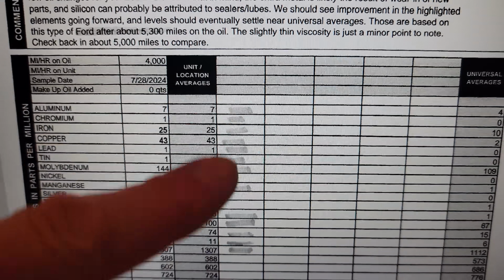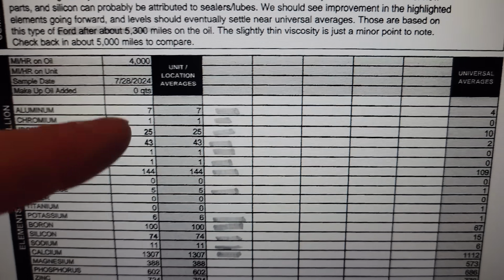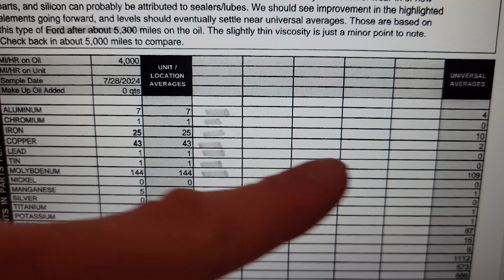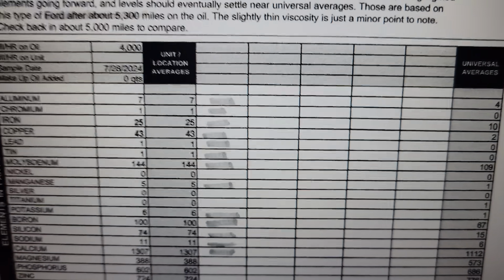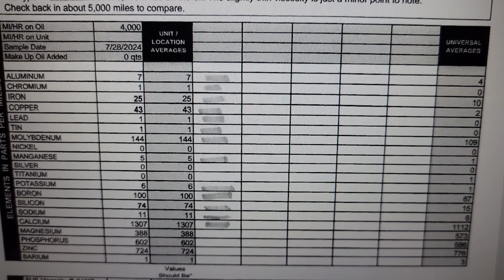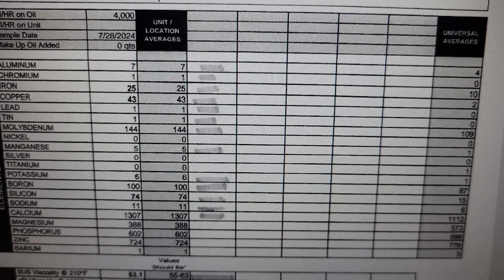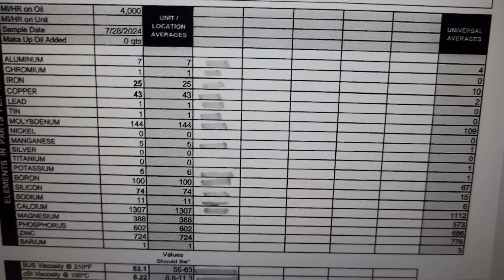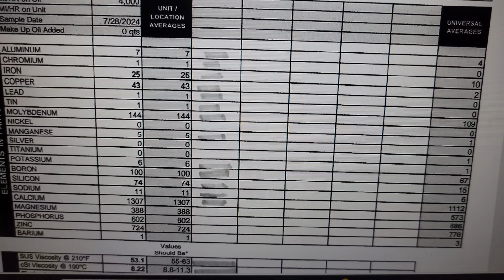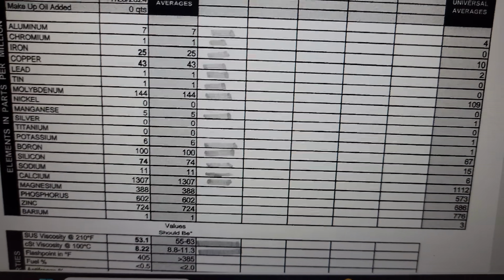So again, these smudges are all the areas I'm higher versus the average. 4,000 miles right here, and you can see if the next one will go in this column, and so forth, or it'll start over here and go back. So not a big deal. You can see right there on the aluminum, we're high. Chromium, we're high. Iron, we're almost double and a half. Copper, we're way high. Lead, high. Tin, molybdenum, nickel. As you just go through here, you can see those averages.